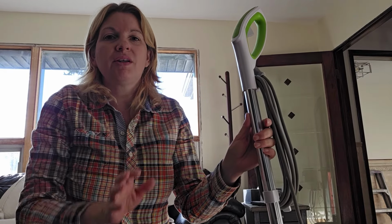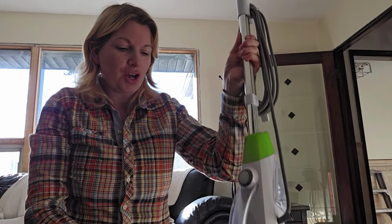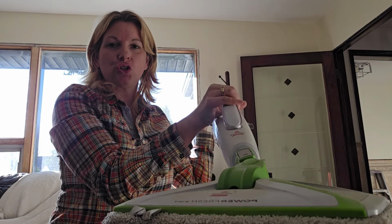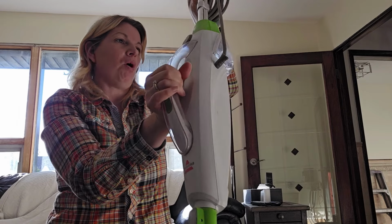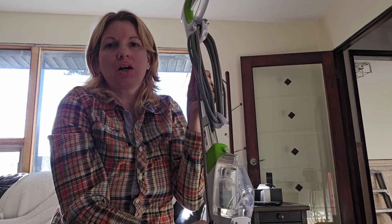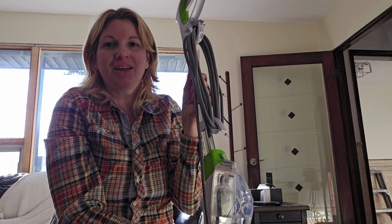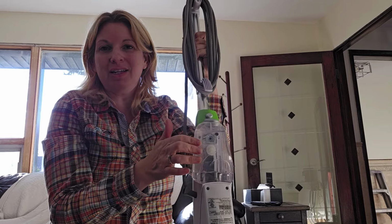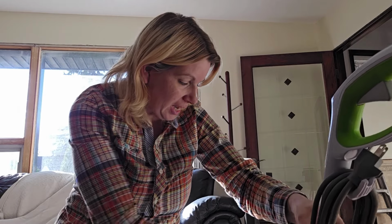All right, so I'm still working on the front closet, but this is my Bissell Power Fresh 2-in-1 spray mop. I love this. I love my Shark as well, but I think I'm going to just sell the Shark and keep this one. This one does the steam cleaning, so all you need is just water. I really like the Bissell products over the Shark. Some people prefer one or the other. I just happen to like the Bissell.